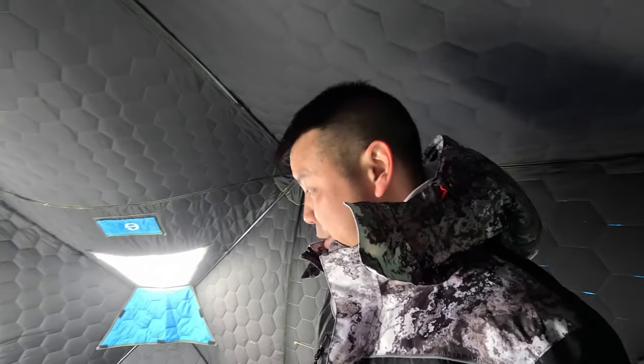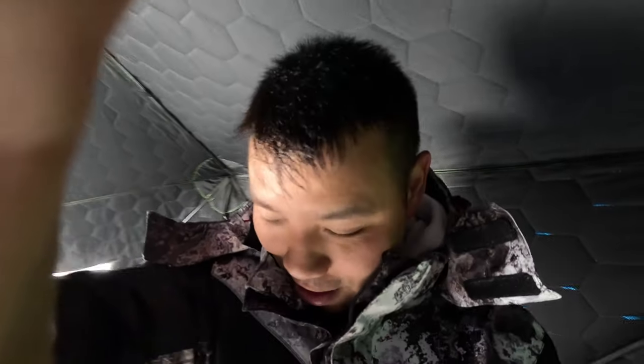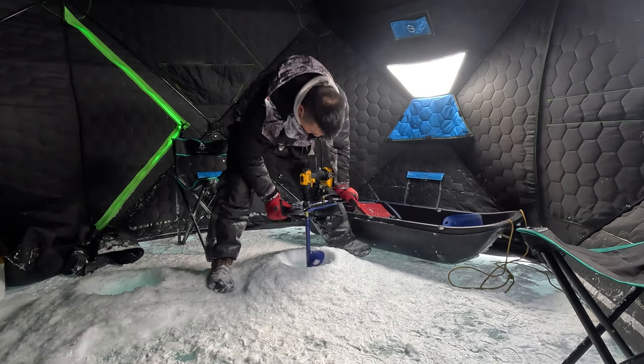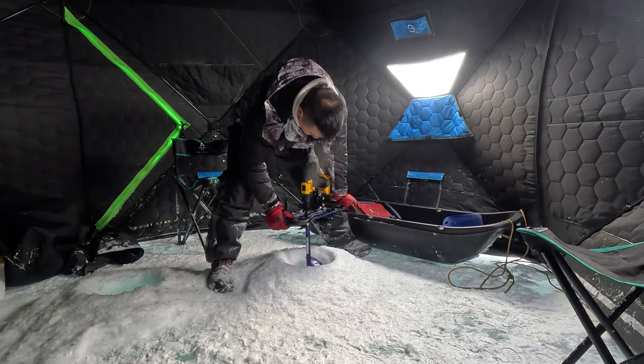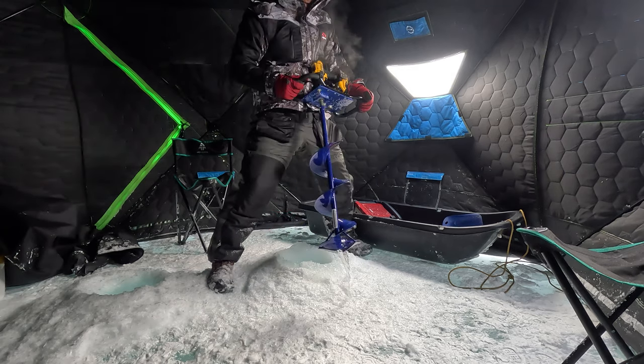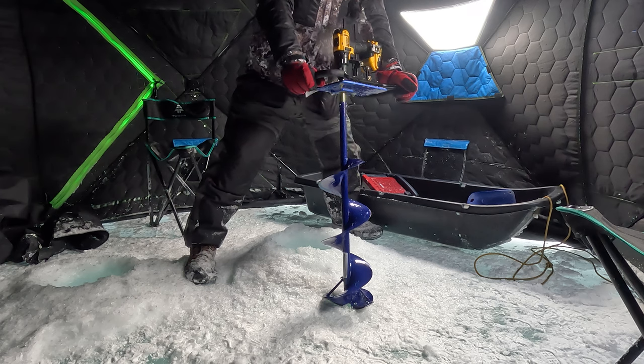That was a mission and a half. Took half an hour to put this tent up. Usually it takes like 2 minutes. There better be fish here. We haven't even drilled the holes yet. Wow, so deep. Well, we're guaranteed not to fall in, that's for sure.